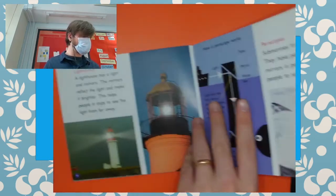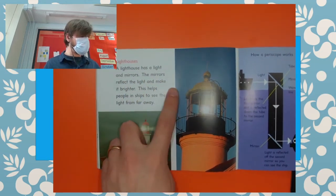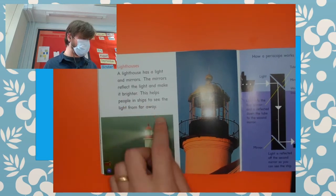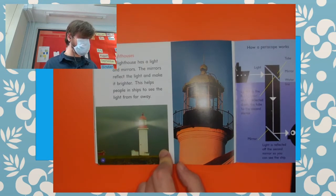Lighthouses. A lighthouse has a light and mirrors. The mirrors reflect the light and make it brighter. This helps people in ships to see the light from far away. Now, when it's a foggy day like here, what these mirrors and lighthouses help people to do is see them from a long way away.